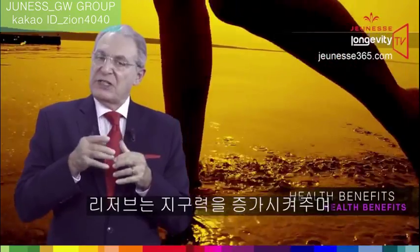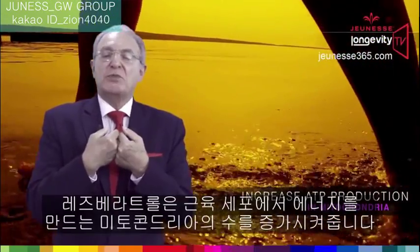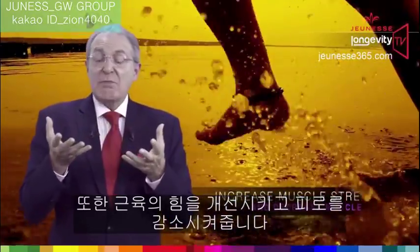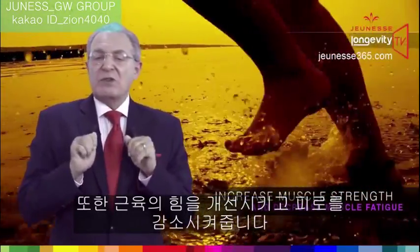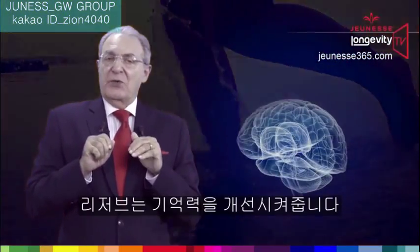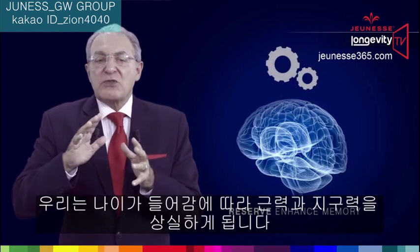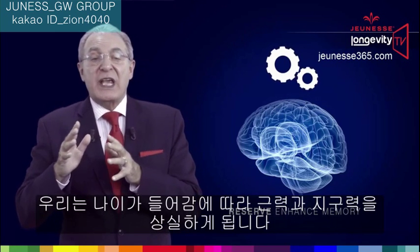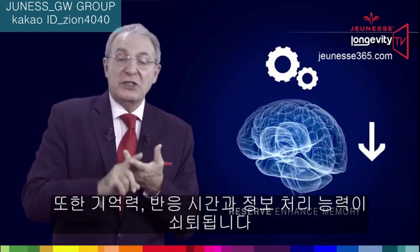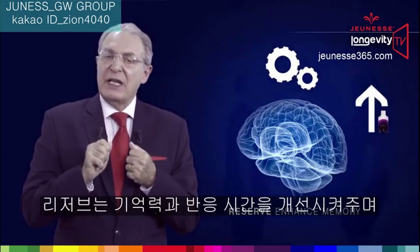Reserve increases endurance. Reserve increases the number of energy producing mitochondria in muscle cells. It also enhances muscle strength and reduces muscle fatigue, along with improved coordination. Reserve enhances memory. Much the same way that we lose strength and endurance in our muscle as we age, we also see a gradual decline in memory, reaction time, and processing of information. Reserve enhances memory and reaction time.